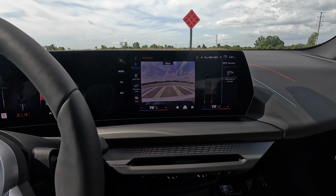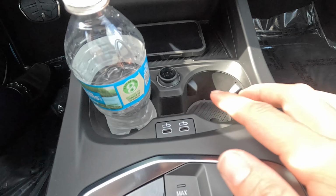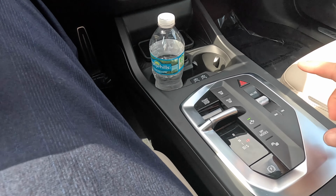Now the air vents, to move them up and down, it's right here, so everything is stationed inside. You have a storage area here. Wireless charging pad is standard, 2 USB-C ports at 12 volts. Satin aluminum, matte black. You have your My Mode.